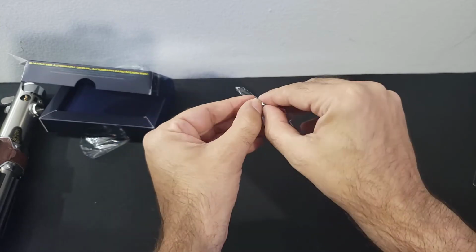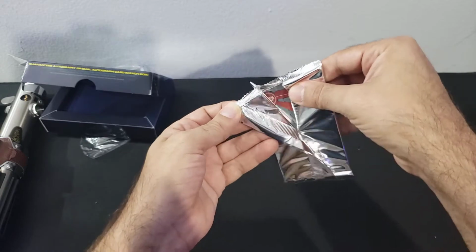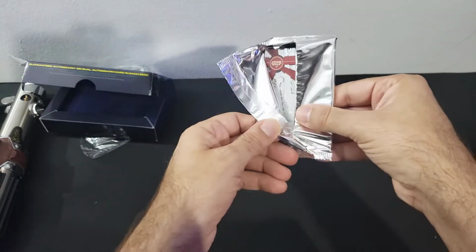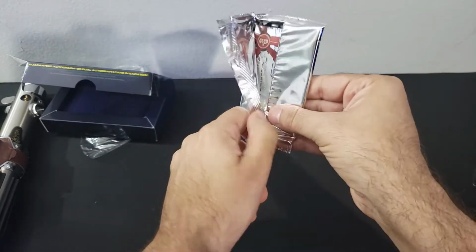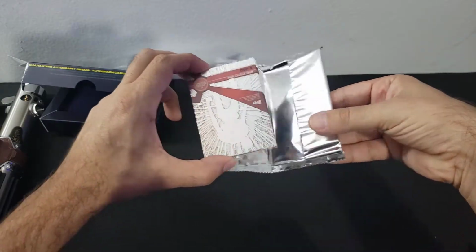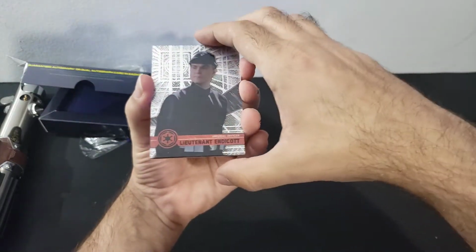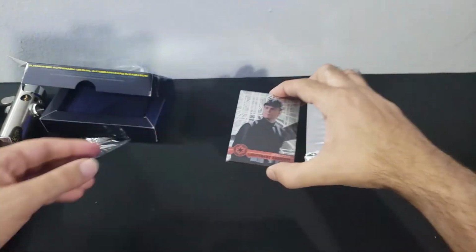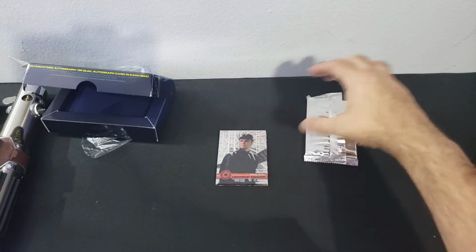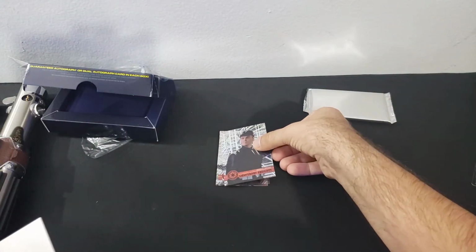Always liked High Tech because you can get some really neat inserts on top of just the one hit. It's always interesting to open because there's so much going on, because you can get those low numbered inserts along with your guaranteed auto.